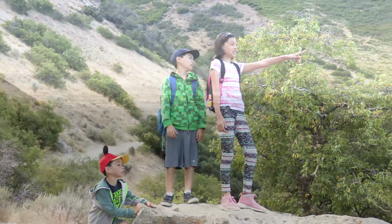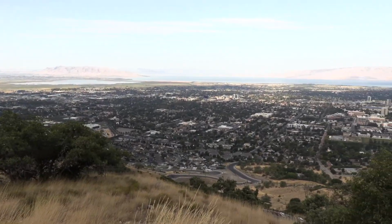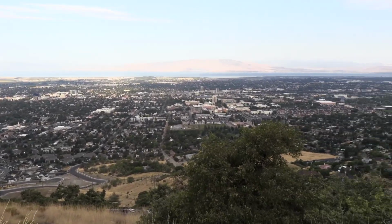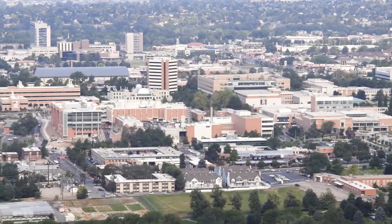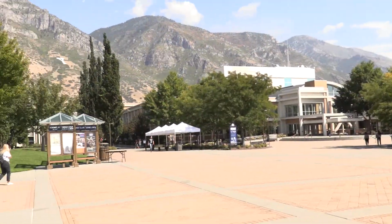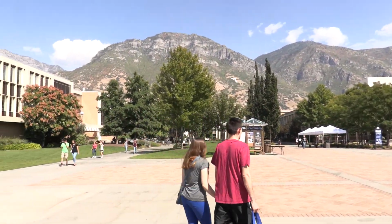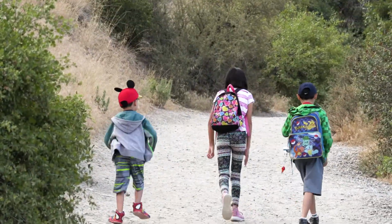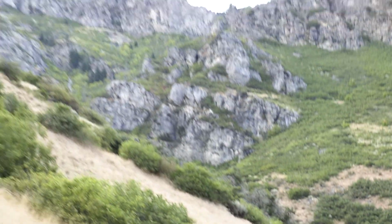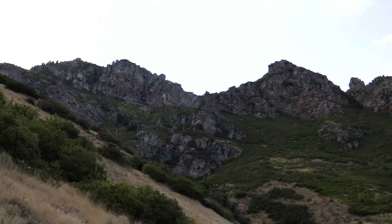From the trail, we can see all of Orem and Provo and most of the cities in Utah Valley, including Utah Lake in the distance. From here, we could see a great view of the BYU campus. It's a private university founded in 1875. Another popular attraction nearby is Robert Redford's Sundance. It's just 20 minutes up Provo Canyon here.